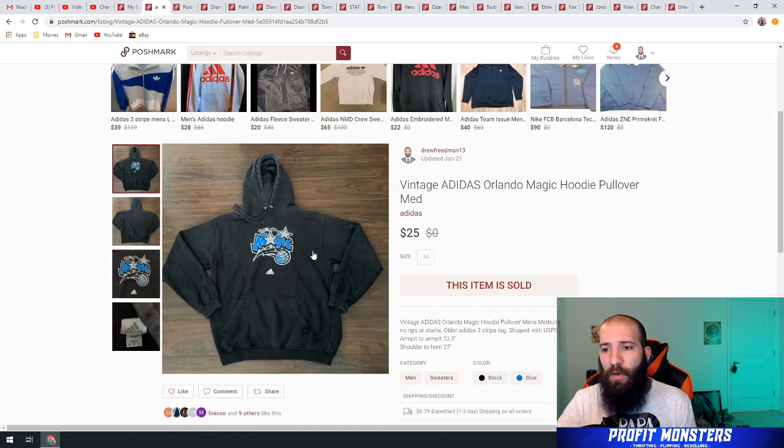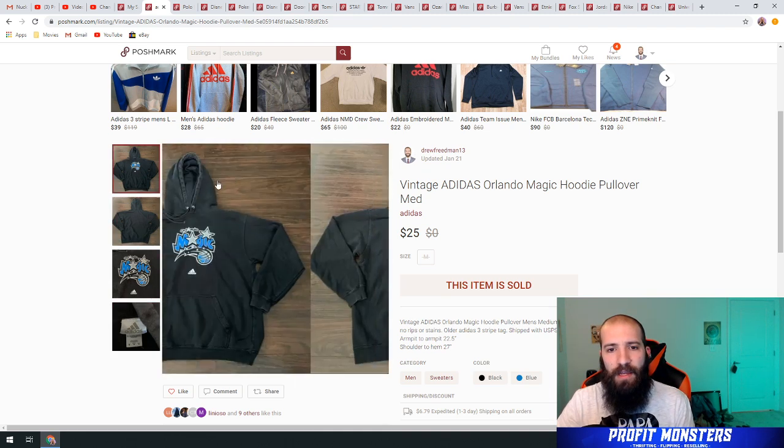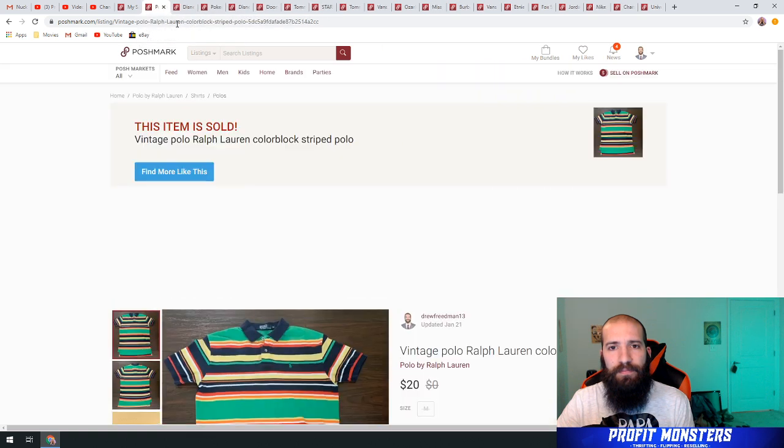Next up is this Orlando Magic hoodie. I got this at the bins as well. Sold for $25. Adidas tag. Nothing fancy. Just a great $25 sale.